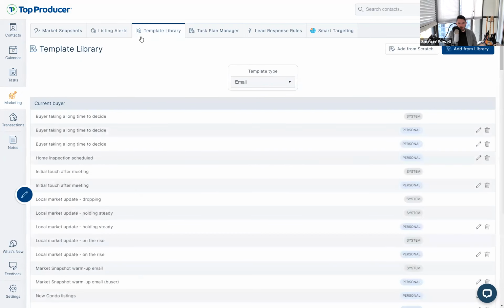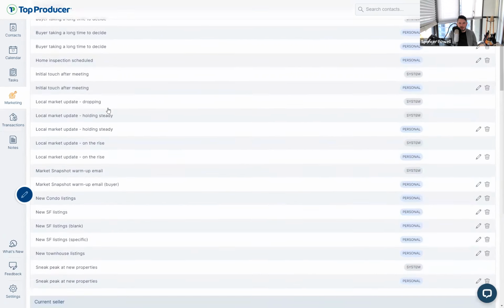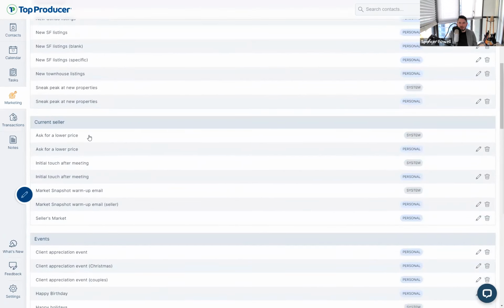But we're going to go to the third tab right now, which is the template library. And so this is where you go to work on your templated content. By default, it's going to show you your email templates. And so taking a look here, guys, we see there's the current buyer category. I have lots of different templates. I know I've modified a bunch of the built-in ones. I've made my own as well.